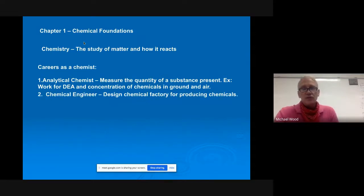A chemical engineer, another career as a chemist. Design chemical factories for producing chemicals, like an example, a petroleum engineer designs refineries to convert crude oil to gasoline and other usable products. Can be gasolines, drugs, certainly with the medical field. Kind of puts together chemistry and engineering. So it's another career as a chemist.